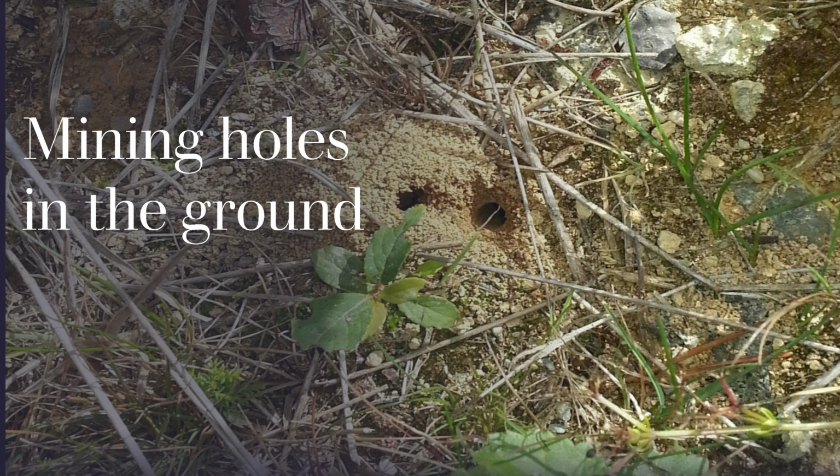So there we are, there's a mining bee's nest in the ground. You can see there's 2 next to each other. So they're solitary nesters, so they're making a solitary nest. But sometimes these bees will nest in aggregations. So we might get up to 50, 60 holes all together because they are the same species all nesting in one space, but they're still making a solitary nest. So they're still classed as solitary bees. But if you see that in the ground, you've got a solitary nesting bee.